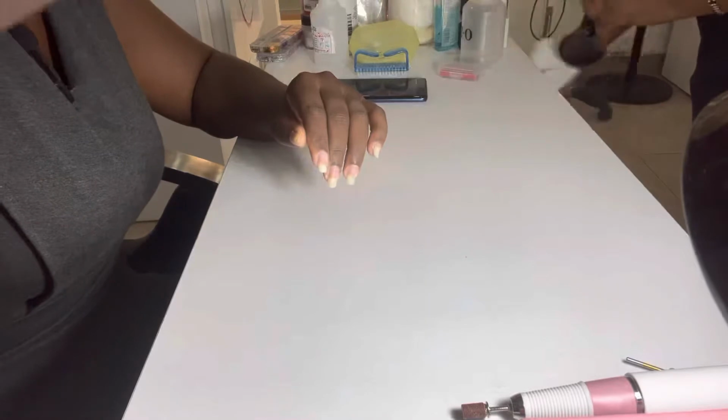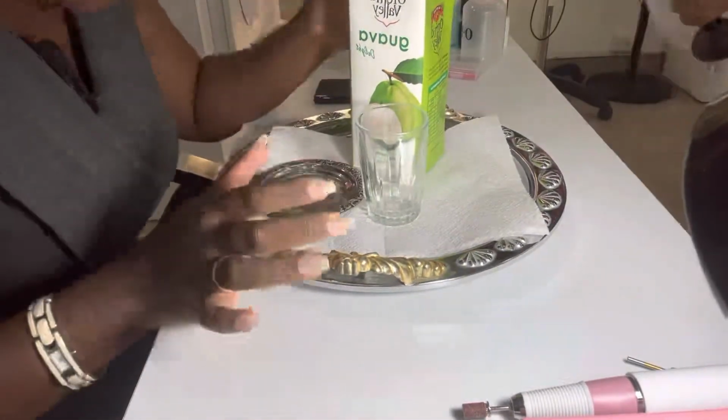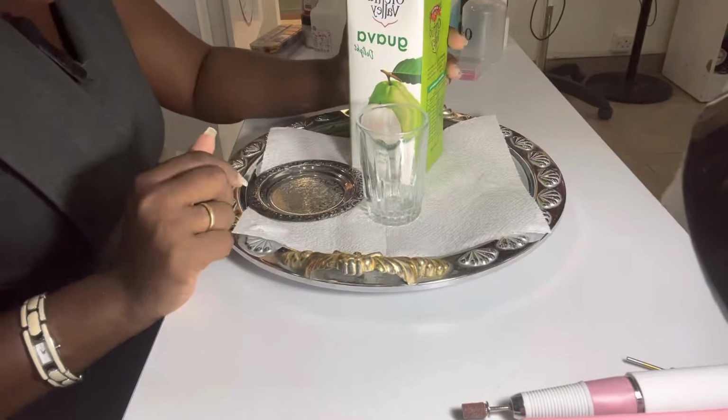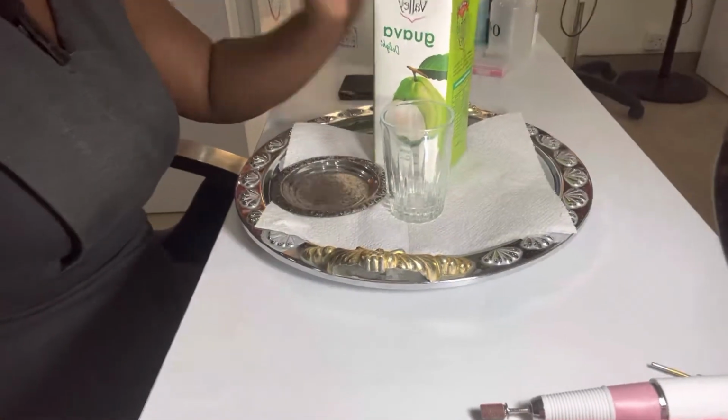So, as I wait, let me show you guys. Look. Nimetewa juice. Nimetewa juice, guys. I'm going to enjoy this. Nionyeshe nikikunywa juice yangu. Acha nikawashe nikikunywa juice yangu. This is me. This is my juice, eh?